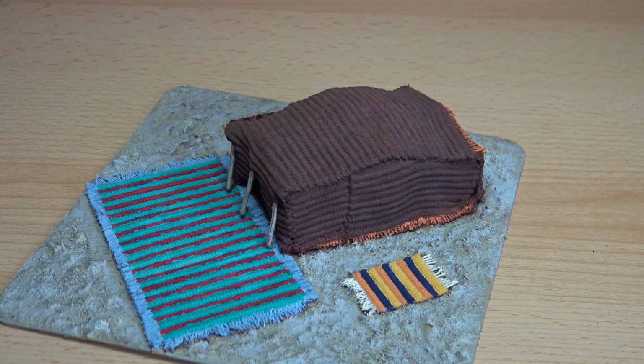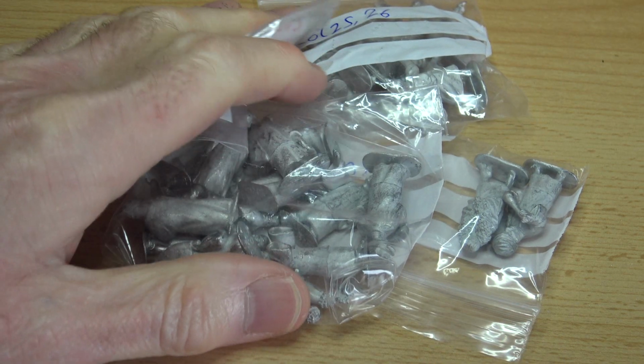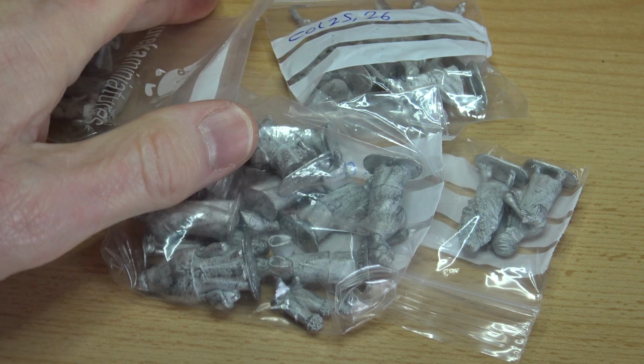Right, next then on to a few purchases that I've made. I don't normally show you unpainted lead, but these are quite interesting in their own right, so I thought I'd show you those. Right, first up then, I bought some 28mm figures from Eureka.